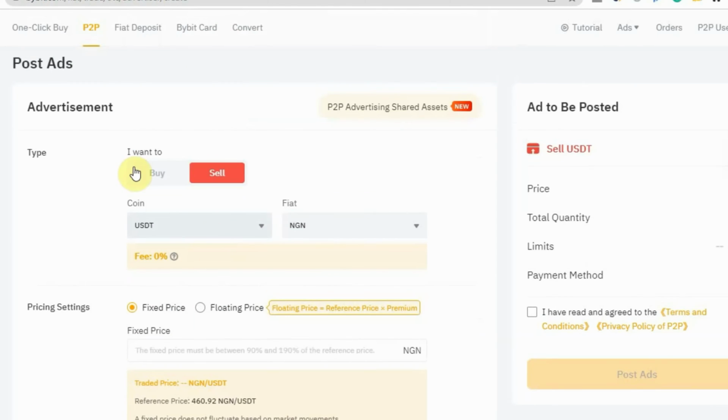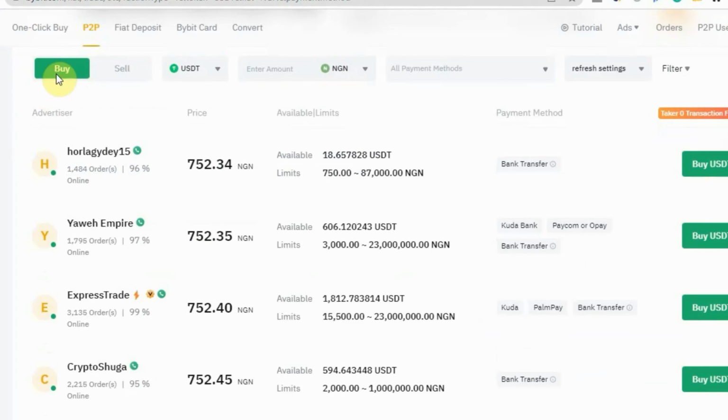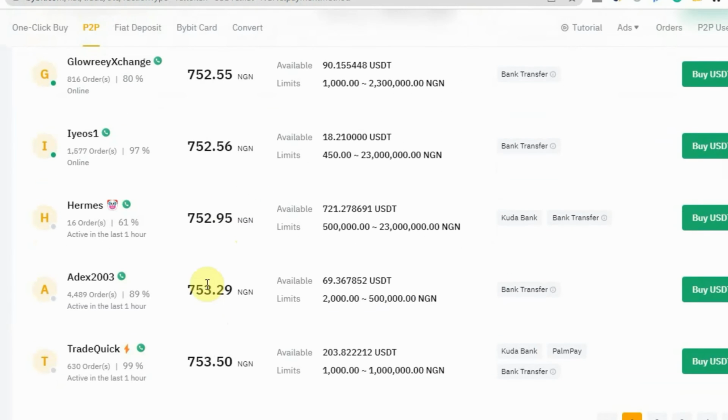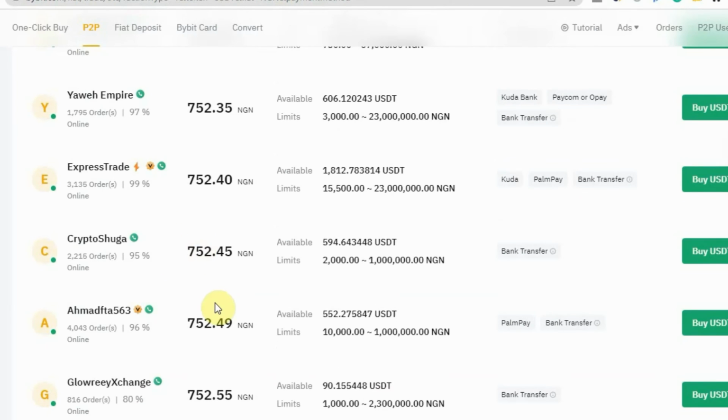And you can even check out what other people are selling their USDT for so that you can know how much you can sell yours. So let me go to the P2P page. You can see right here under the buy, for example, I'm buying, but these people are selling. I hope you understand. These people whose ads are under buy are actually selling. They are selling their USDT at 752. Most of them are selling at 752, or some people at 753. So let's say, for example, you want to put yours at 752.5.